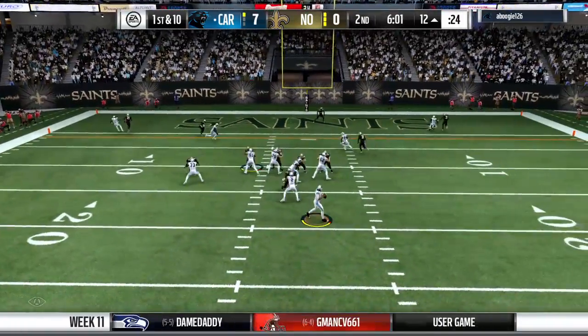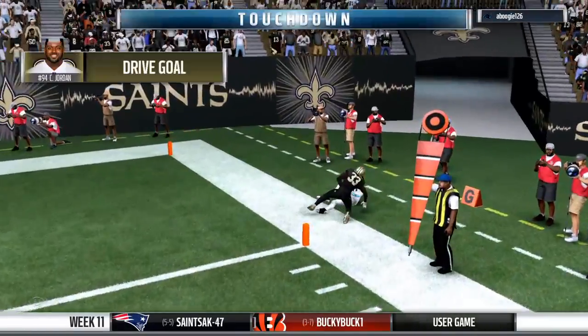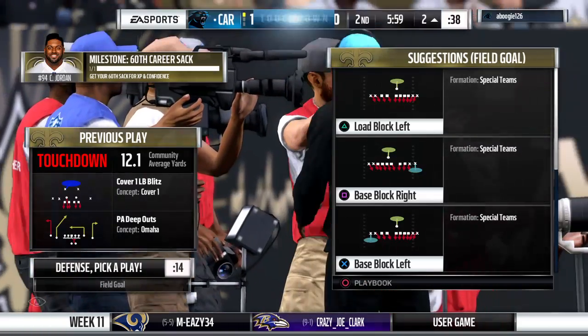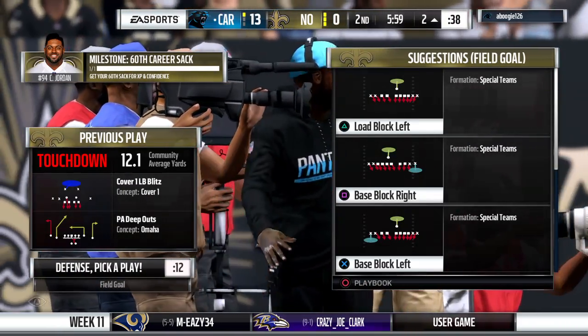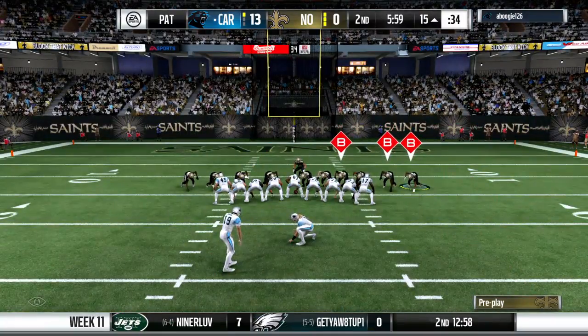Now a play fake here on first down. That's Brown. Touchdown, Carolina. Corey Brown, his first touchdown on the year. And the Panthers are able to grow their lead.